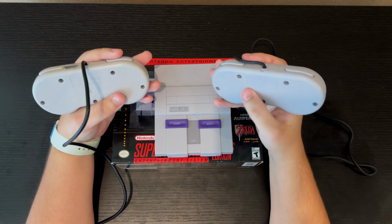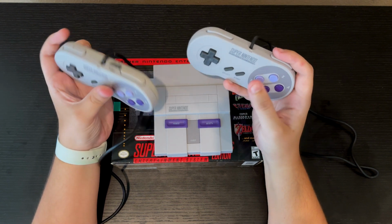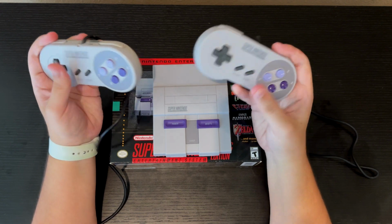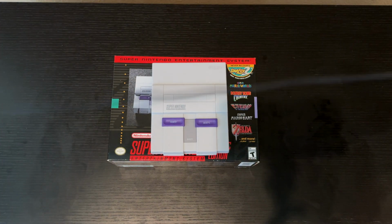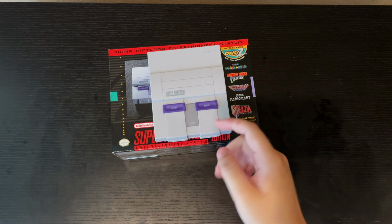Although I wish they made the font here the same. But honestly, pretty on point. The buttons feel a little less mushy, but not too much different than the original one. They did a great job. But yeah, they did make the cable a little bit longer. It's still not long enough. I'd say this one's like 6 feet. Because same thing: you want to go back to the menu, you gotta hit reset.